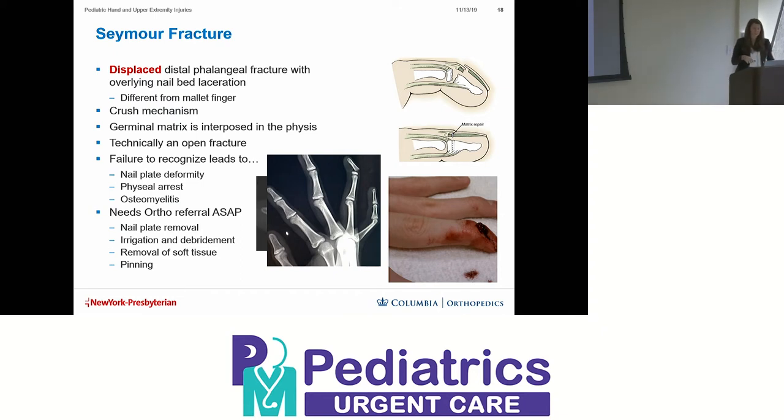Failure to recognize this will lead to not only nail plate deformity, which is unpleasant, but physeal arrest and can be chronic osteomyelitis. So that needs to go, I would say, that night or next day. It needs irrigation and debridement in the operating room. It needs to be reduced and pinned. And the nail plate removed, obviously, and the nail bed repaired.